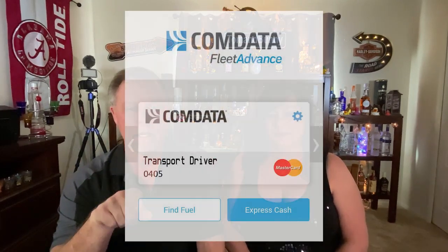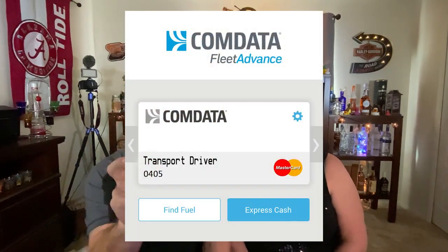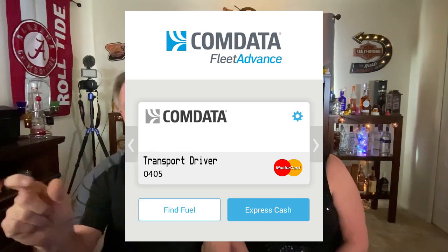Now, when you go into Fleet Advance, the first thing you're going to see is this screen right here. You'll see your name and the last 4 digits of your Comdata card. Bunny has hers on her app, and I have mine on my app on my phone. We're both drivers.